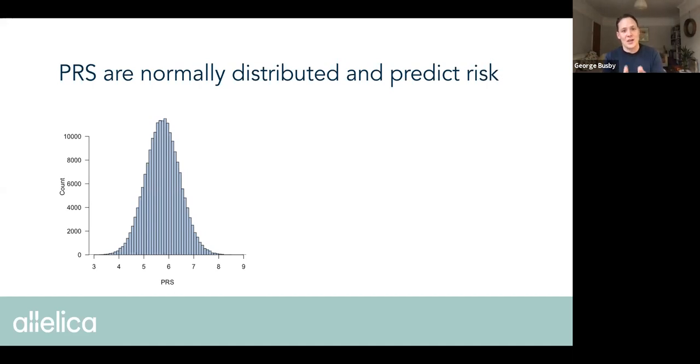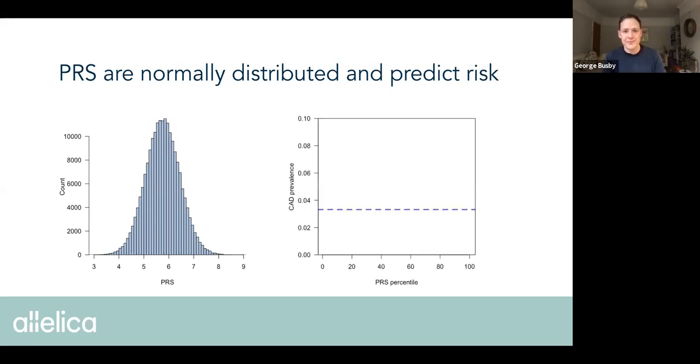So then when you look at those individuals in that distribution and look at the prevalence of, in this case, coronary artery disease, we know that the average prevalence in the UK Biobank of coronary artery disease is about 3.5%. When you split the distribution on the left into percentiles and compute the prevalence of CAD in each of those percentiles, you get this nice pattern where people with the highest polygenic risk scores for CAD tend to have more CAD in those groups. And individuals in the lower percentiles, who have lower polygenic risk scores, have a lower prevalence of CAD. So what these scores are doing is picking up risk and indeed are able to predict risk.